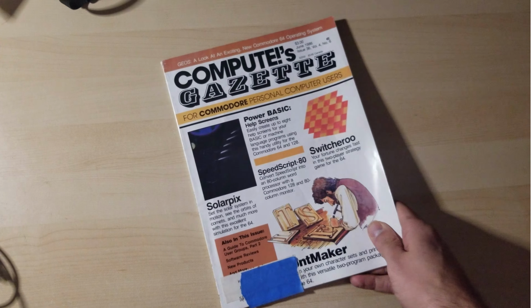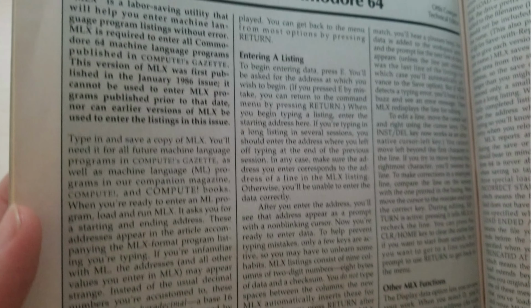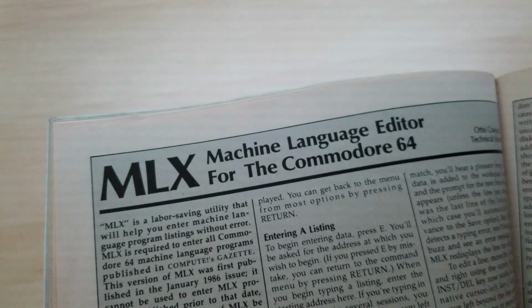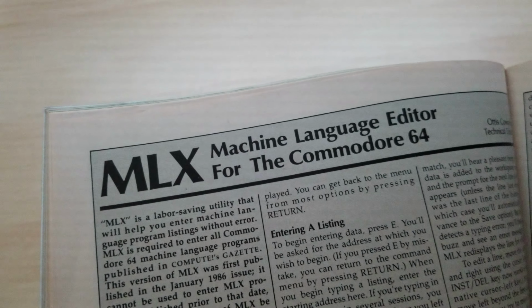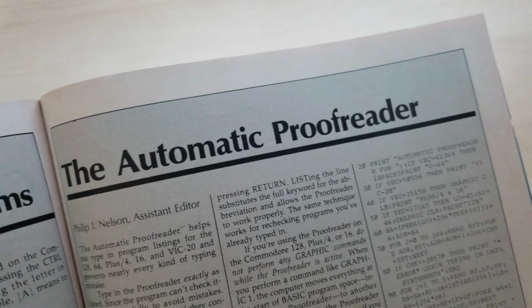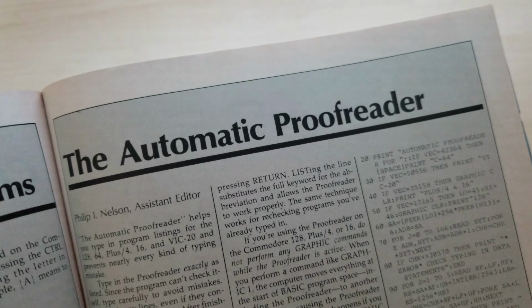When I was growing up, we would type in Commodore 64 and 128 programs from Compute's Gazette, specifically using the MLX2 machine language editor. This editor required you to type in 8 hexadecimal numbers, followed by a ninth that acted as a checksum. If you got it wrong, it buzzed at you. Get it right, and you get a friendly ding. I got a copy of Compute's Gazette that featured the code for MLX2, and discovered another program you used to type in MLX2 successfully, the automatic proofreader, which computed checksums for the more difficult to type in BASIC programs.